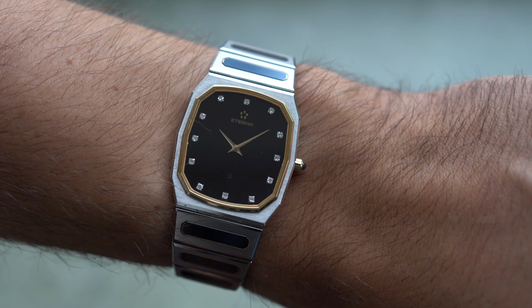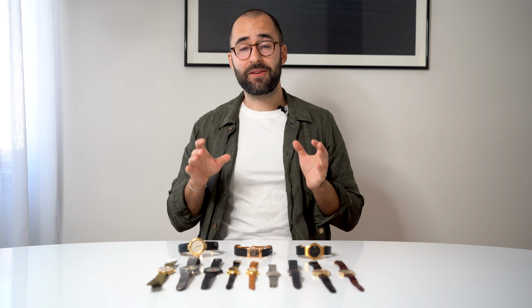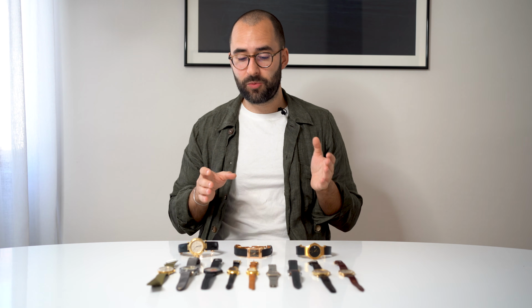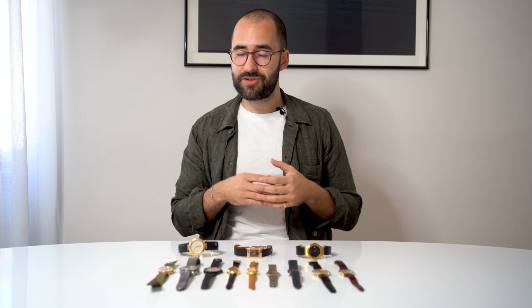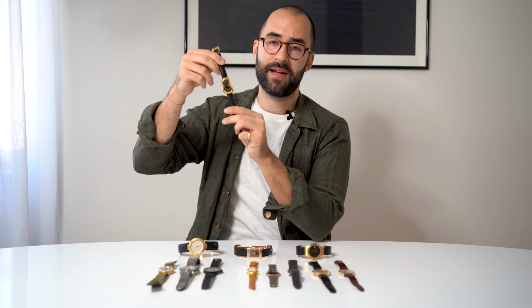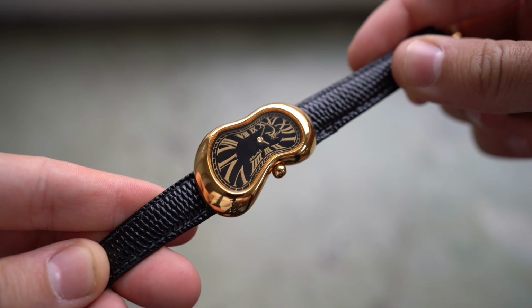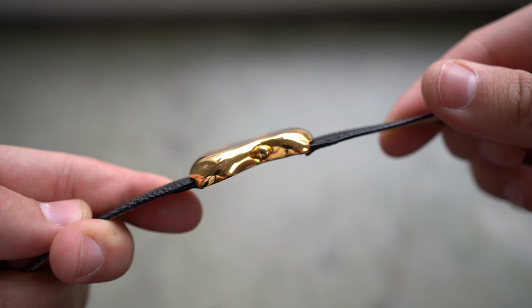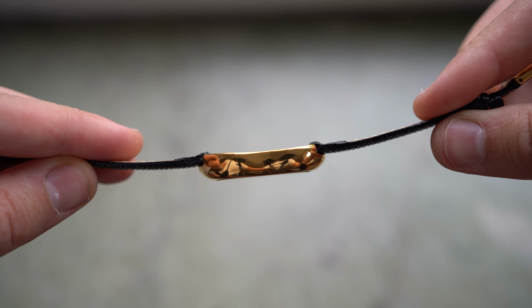When we are talking about quirky watches, I would like to talk about 3 watches I have here in front of me. And I'll start with something that just recently caught my attention. And it's this one. It's the Softwatch, and it's inspired by Salvador Dali's painting Melting Clocks. This is probably the closest thing I'll ever come to owning a Cartier crash.